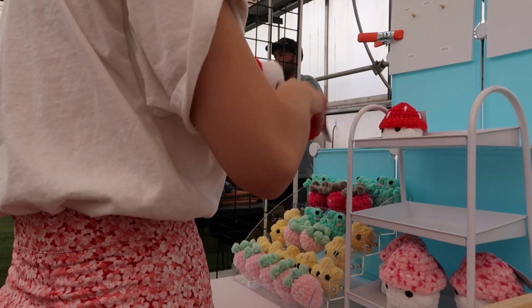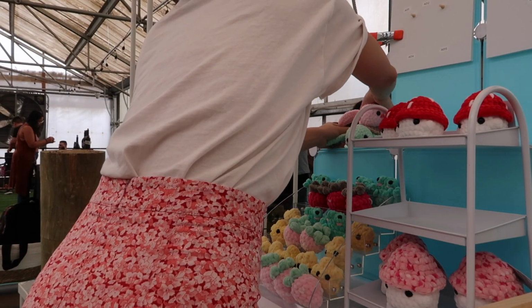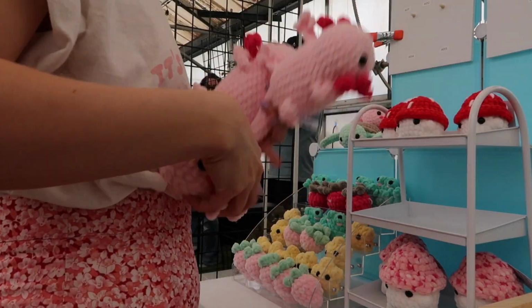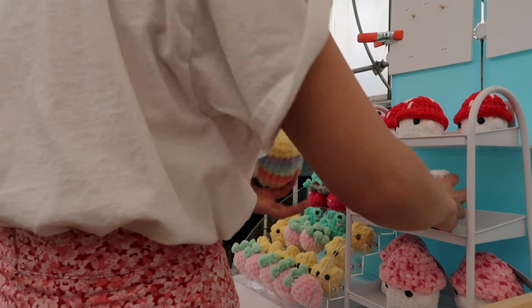Since we don't have a big space, I only bring small and medium items, but still at a variety of price range. I've learned that putting more affordable items at eye level does increase sales. 80% of people who stop by my booth will absolutely buy something.